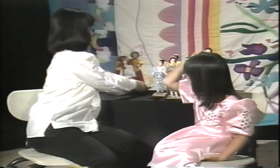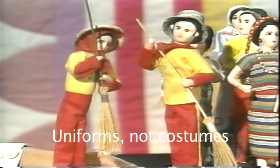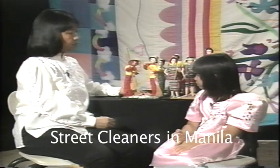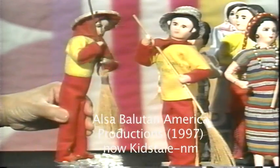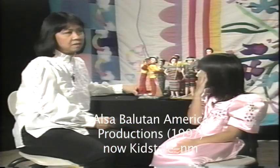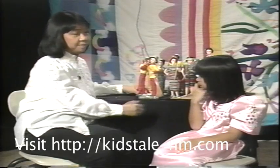And the last set of dolls, these are called the Metro Manila Aid. Well, these are the costumes from the Philippines. There are a lot of costumes in the Philippines, but we don't have the dolls for them.